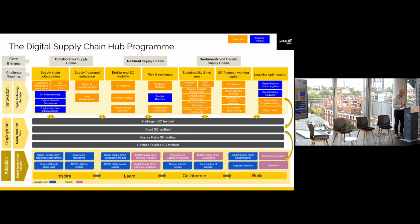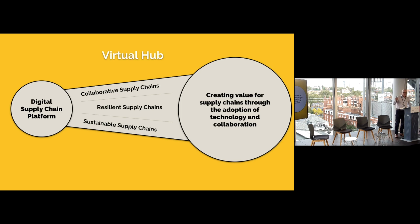This is very much around inspire, learn, collaborate, and build, and particularly getting towards the build aspect of it. From the inspire perspective, we want organizations to really understand what the potential is, what they can aim for. The learn aspect is knowing where to start and demystifying digital supply chains. Collaborate, which we focused on quite a lot today, is about how we work together in order to get to that build aspect. So the build aspect is very much around the adoption piece.